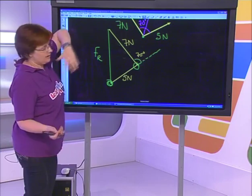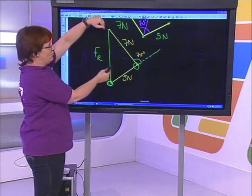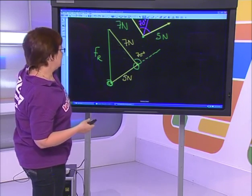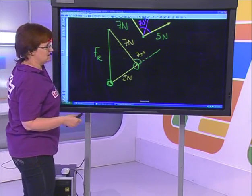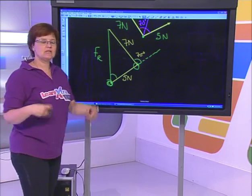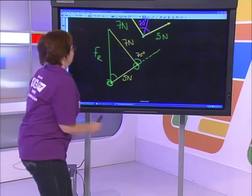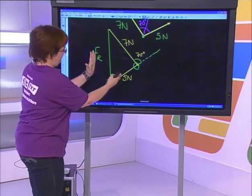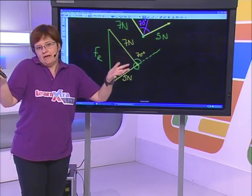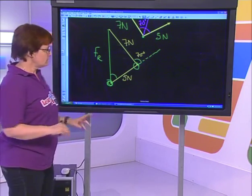You would then measure this line, and I'm looking at this and going, it'll probably be bigger than 7, I'm not sure, and you would measure this angle. I've made these numbers up as we've gone along, so I don't actually know what the answer would be. You would then be able to tell me exactly what the resultant is. So you would say to me, the resultant is 7.5 newtons at probably about 30 degrees to the 5 Newton force. Something like that, okay? I've made those numbers up, so don't quote me on that, please. Okay, you all understand where we're going.